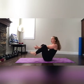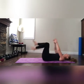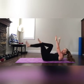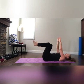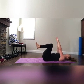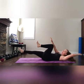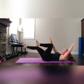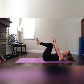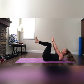And awesome, back to bird dogs. Okay, I was gonna turn around there. So here, again, shoulders up off the floor. If you're feeling any tension through the neck, okay, take a break, shake it out, get right back into it, okay? Again, if you want a little added challenge, you can totally take a glute band, put it above the knees, or grab some weights.